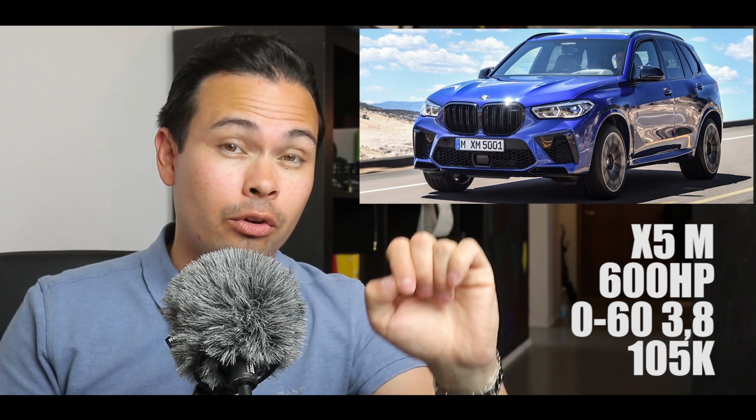And then we have the X5M, which has the same displacement, just a different variant of that 4.4-liter twin-turbo V8. It pumps out 600 horsepower and does 0 to 60 in 3.8 seconds, but costs $105,000, more than $30,000 more than the XC90 T8.